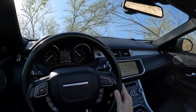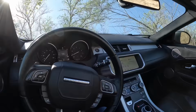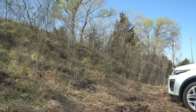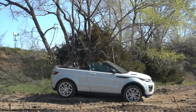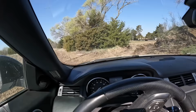It's trying. Will it stay? Whoa! That's pretty dang darn good. I think with a little speed it could make it. Some decent sized ruts here from the six-wheel dump truck. Whoa. Come on.